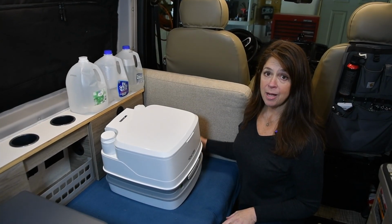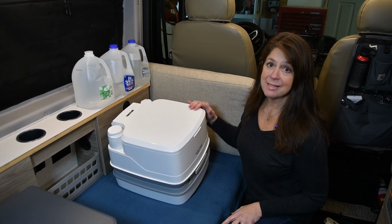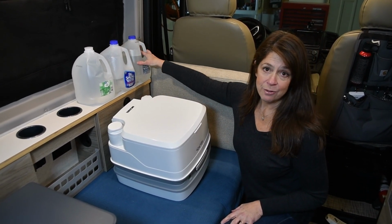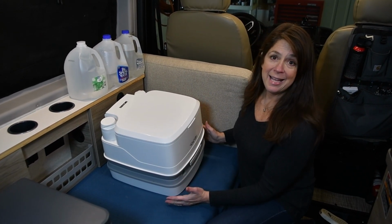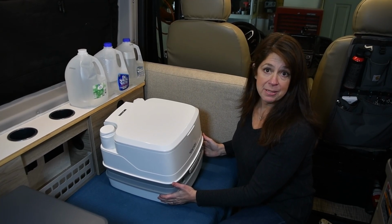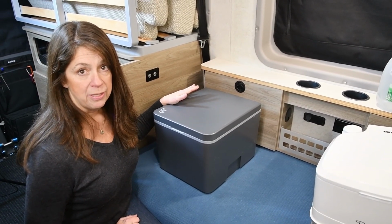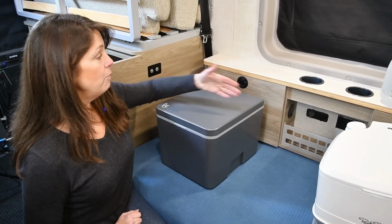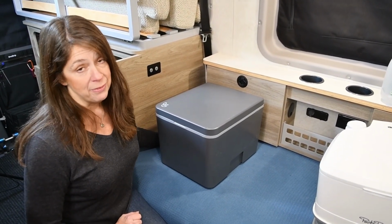A cassette toilet operates like a regular toilet, which means it flushes, which means it needs 3 gallons of water in the upper freshwater reservoir for flushing, and it needs about half a gallon of water in the bottom cassette. A composting toilet or a separating toilet does not flush, and so doesn't need any water. Water is a precious commodity when you live in a van.